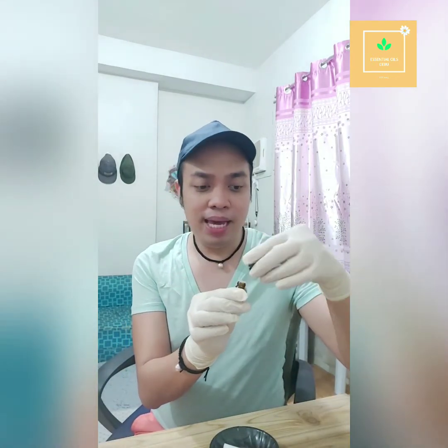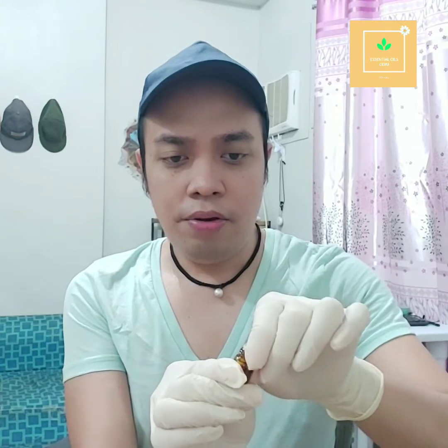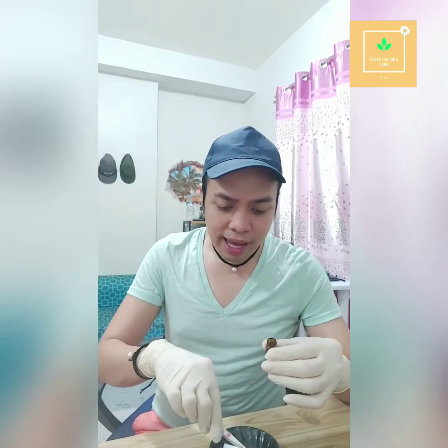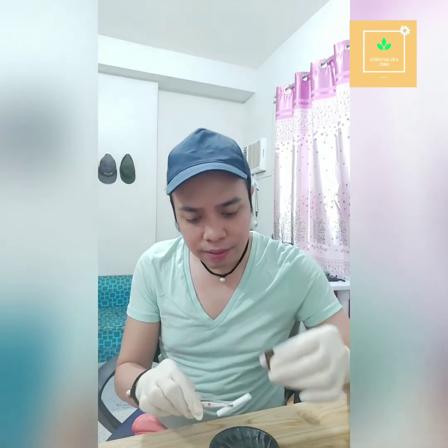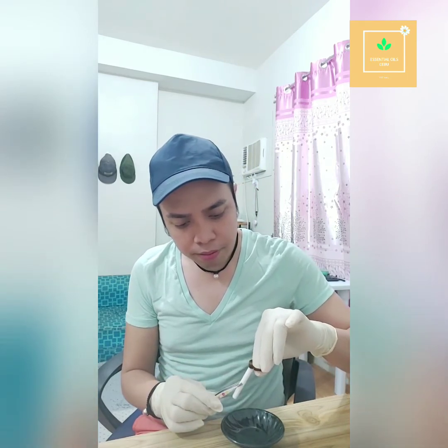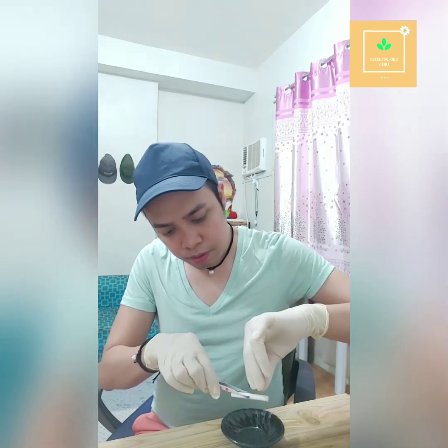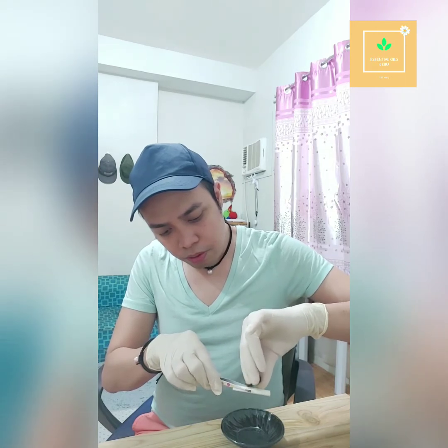So what I'm going to do is open this blend that I made yesterday. The reason I pre-made it is because I want the oils to synergize and mix well together amongst themselves. I have a tweezer here, and I will slowly pour this blend. I hope that you can see it. Just move it here. Right, I'm going to pour it here. Pour it all over.